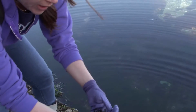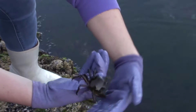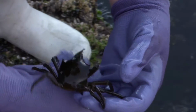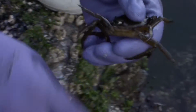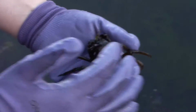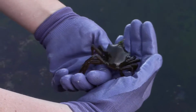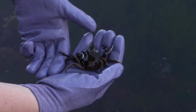Ooh, so we have here a kelp crab. And you can tell these guys by the shape of their shell, which is quite different from some of our other types of crabs like Dungeness and shore crabs. They have kind of this greenish brownish color, perfect for blending in with the kelp. So I'm gonna let this guy go back.